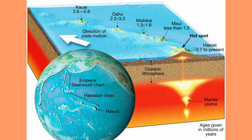Now, over time, the Pacific plate, the tectonic plate, is moving off to the northwest. So when these islands pop up, they get carried away. And it creates this huge long chain. And so the normal Hawaiian islands that people go visit and go on vacation to and live on, those are just right there. Those are these right here.